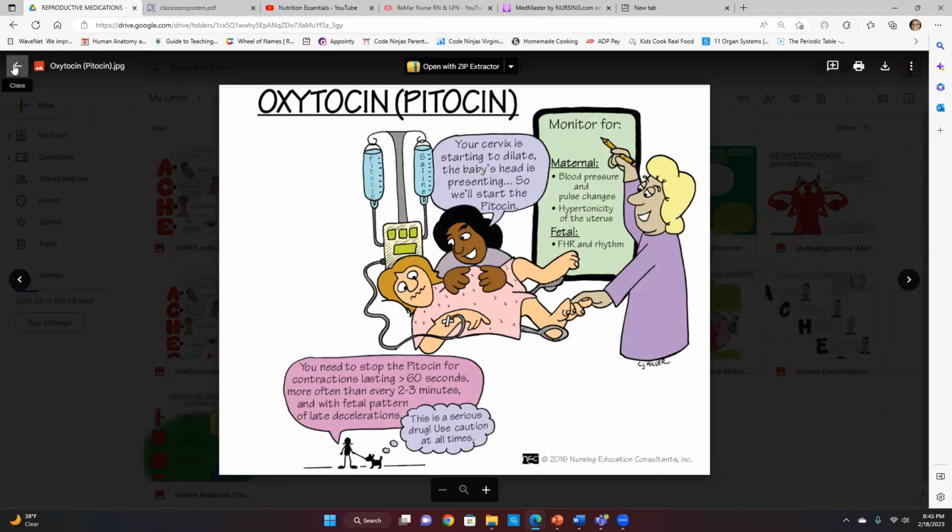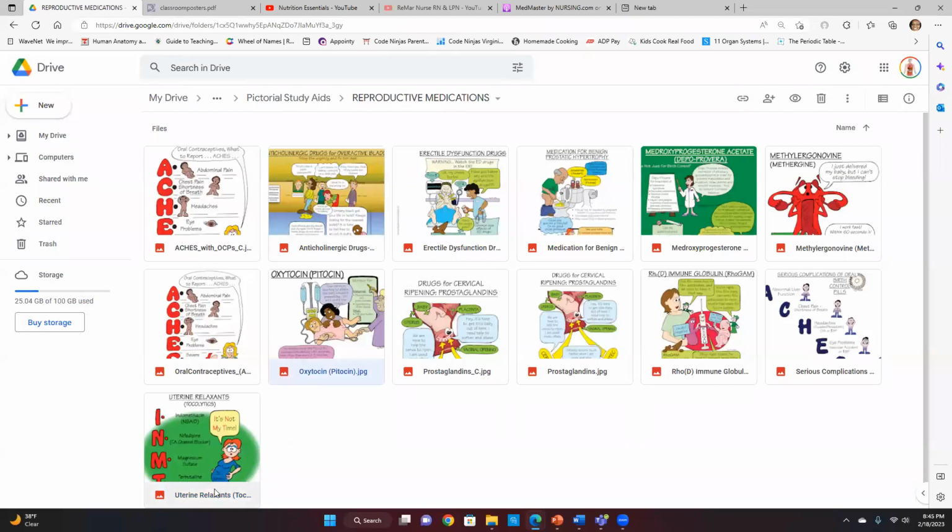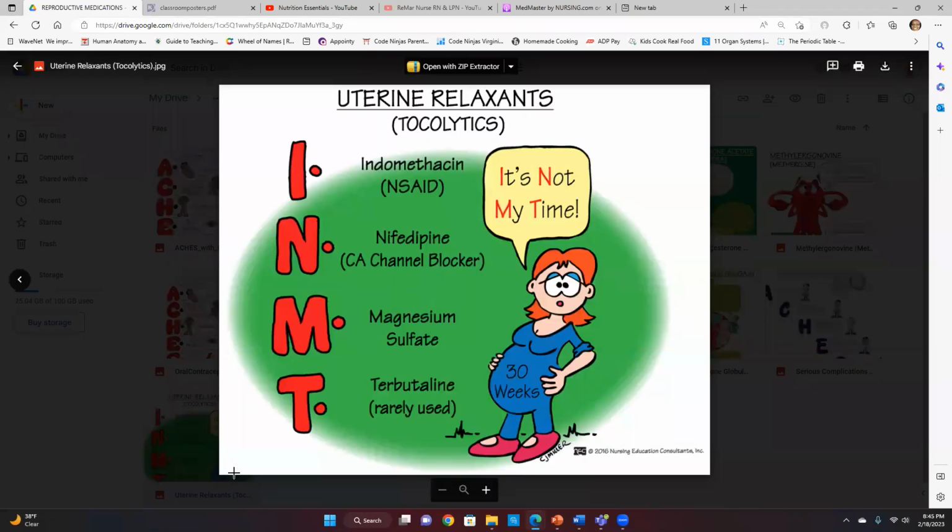And remember, the oxytocin, Pitocin, is for inducing labor. Now we have the opposite, which are the tocolytics, which we try to have the patient remain pregnant. This is your patient that is at risk for preterm birth. I like this picture because she's like, it's not my time. Kathy talked about making up stories or little sayings, so this is one that will maybe help you remember your tocolytics. Again, we don't want this uterus to go into labor. We don't want these contractions.